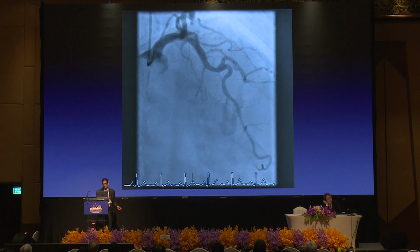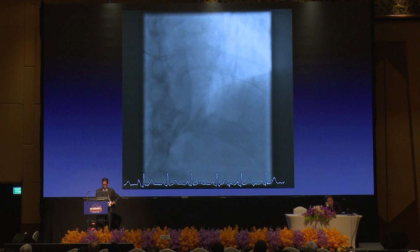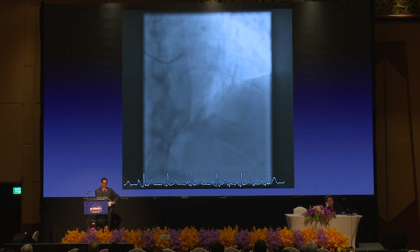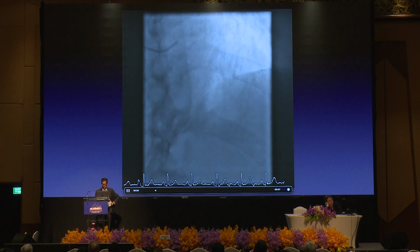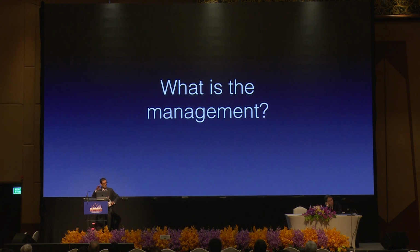This is his angiogram. So we're looking at where the septals come off. Those of you who are eagle-eyed may notice, in fact, that his first septal actually comes off his diagonal branch, not off his LAD. I draw your attention to that: that's the diagonal, and you can see the septal actually coming off the diagonal. Okay, so what should we do with this man?